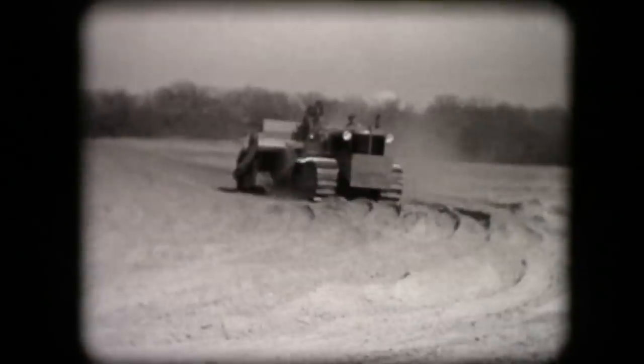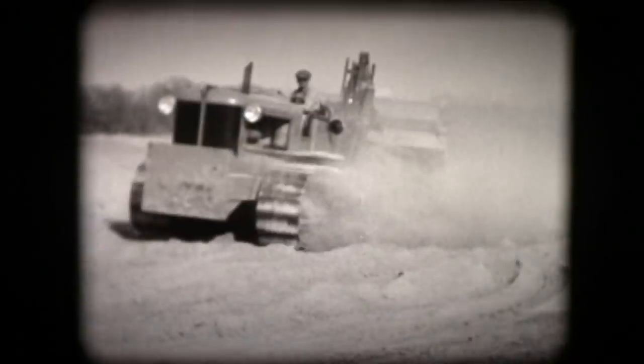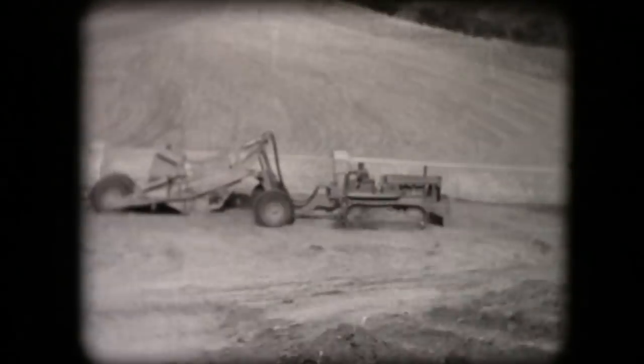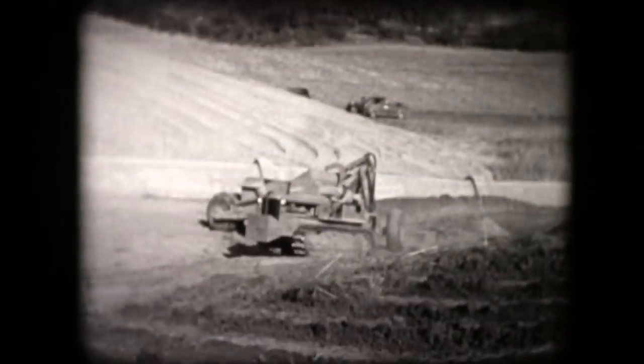Once the scraper is loaded, the operator shifts into high and gives her the gun as the 20-yard load rolls to the fill at 7 miles per hour. Dirt really piles up on the fill in a hurry when these modern outfits take over. Easy handling, clean, fast dumping. Garwood scoops make excellent teammates for these high-powered, fast-stepping diesel tractors.